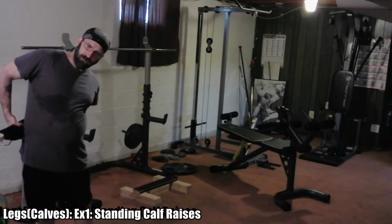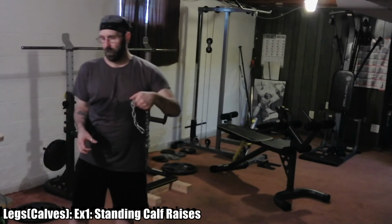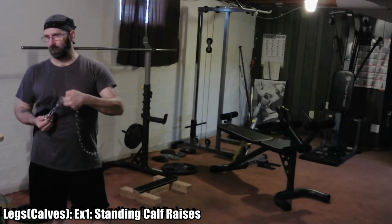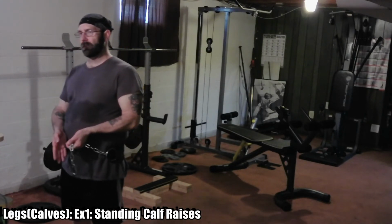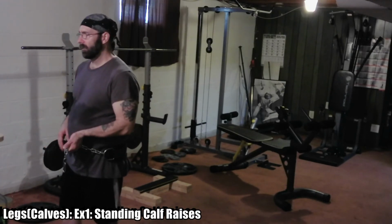Double leg, just so you know, you're lifting your entire body with both legs. So whatever your weight is, 200 pounds, 100 pounds per leg, plus whatever weight you put on, obviously split between your legs. So if I throw a 50-pound weight on here, I'm not 200 pounds anymore, but let's just say I am. That's 250, 125 pounds per leg.